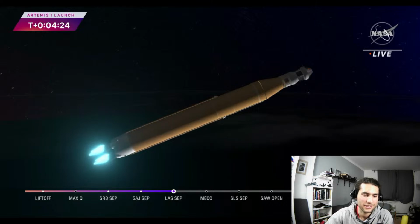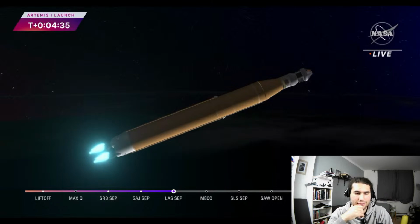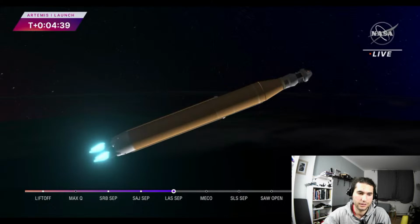So far, we've had a clean ascent. We saw those solid rocket boosters jettison about 2 minutes and 11 seconds after liftoff. Shortly after, we had the service module panels fairings separate, as well as the launch abort system. The launch abort system was inert for this flight, except to perform this separation.